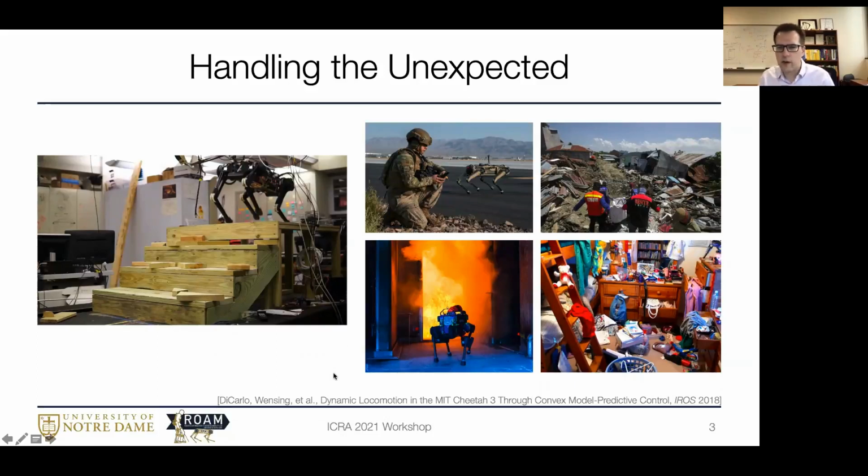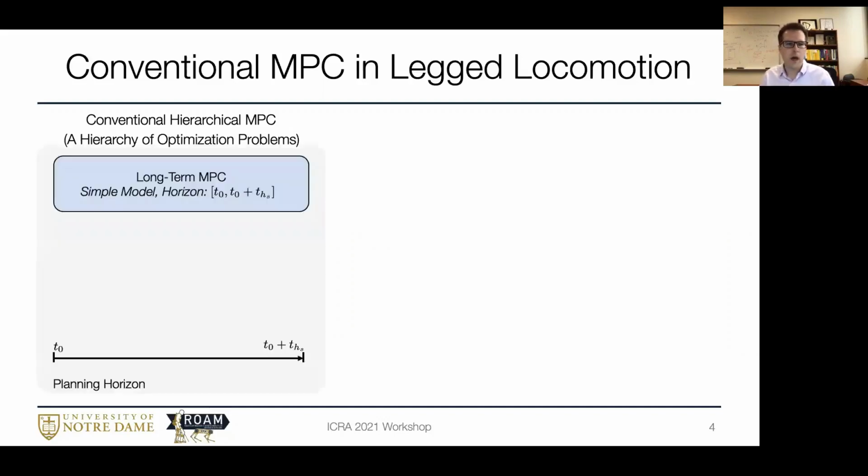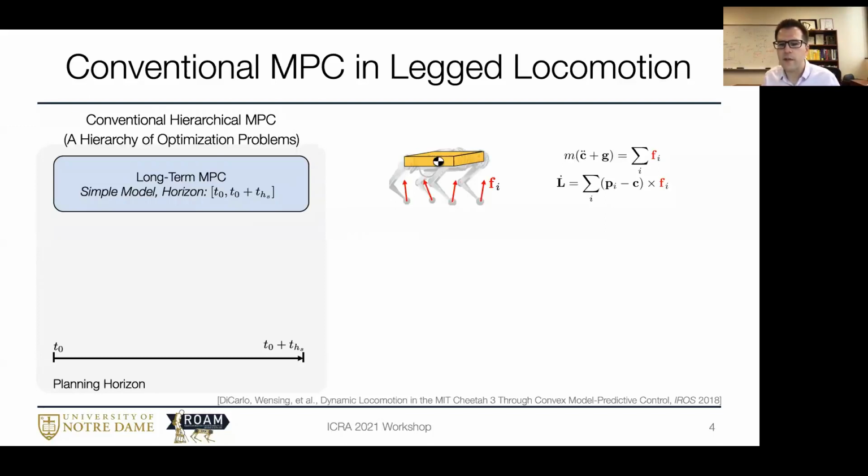So what I'd like to do here, to open, is to reflect on the structure of prediction that we've been conventionally pursuing within legged locomotion. And then I'd like to make a case for how I think we should perhaps be approaching it instead. So conventional MPC in legged locomotion is often pursued via a hierarchy of optimization problems, right? With the standard thing being to adopt some simple model and think about how it evolves over the long term. For instance, in that video at the beginning with the Cheetah, it's using a single rigid body model that many people have had great success with, and optimizing forces under the feet in order to propel that body where it needs to go.